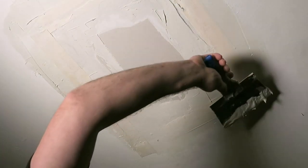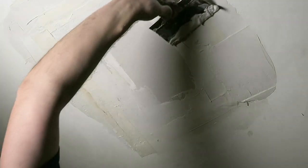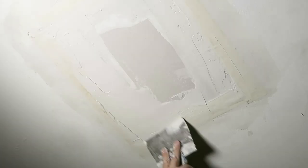And the final step is just to put a little bit more mud over the top of the tape to seal it in place. So I know it looks kind of sloppy right now because the edges are still kind of uneven, but we'll let that dry, we'll smooth it out, and then we'll feather it all into the existing wall.